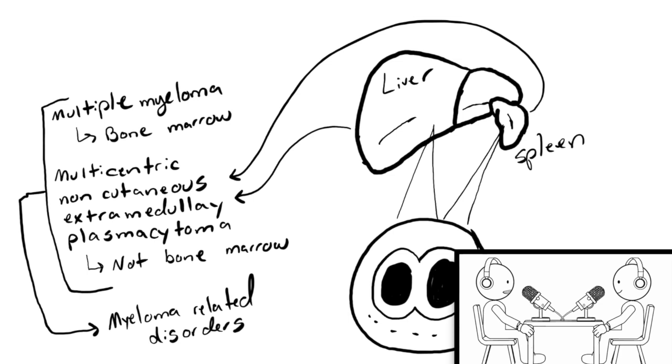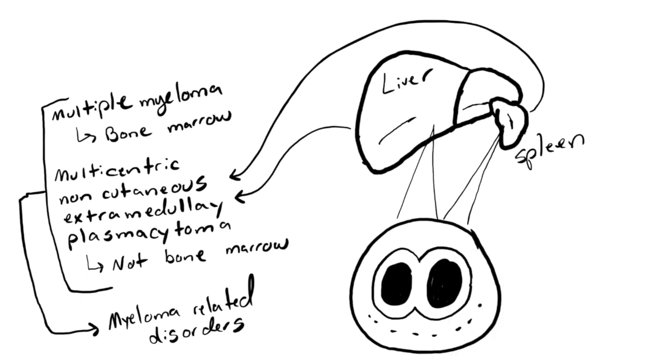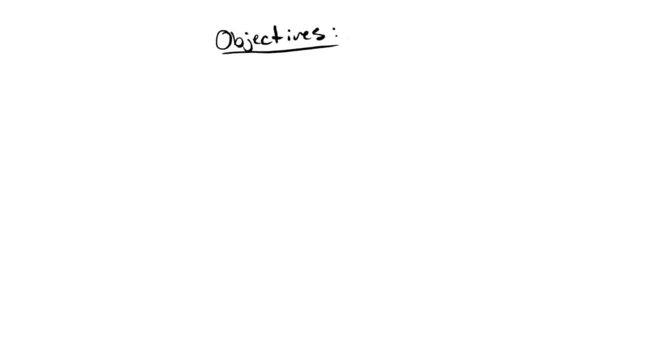The distinction between what might be considered multiple myeloma, which typically involves the bone marrow, and a condition called multicentric non-cutaneous extramedullary plasmacytoma, which involves tissues outside the bone marrow, is a bit blurry in cats because the disease often affects multiple systems. Therefore, for this study, the researchers decided to refer to both conditions collectively as myeloma-related disorders. That makes sense, given the complexities. What were the main goals of this research?